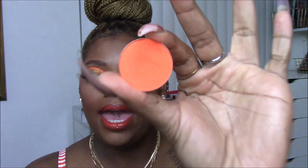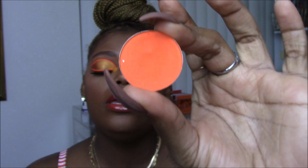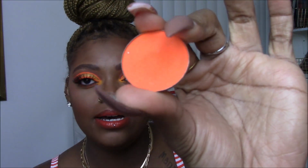The next shade is from Suva Beauty. I'm wearing that in this look. Make sure you check out the look video. I'm wearing that in this look, and this one is called Papaya. This is one of their matte brights, and this is actually one of the UV pigmented, UV reactive shadows, so it does glow under UV. This look does glow under UV, which is really cool. So Papaya, I recommend that.